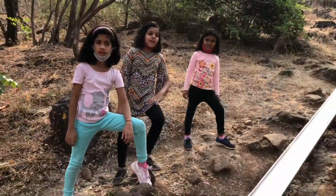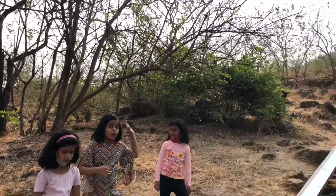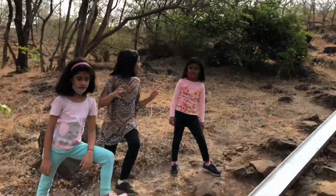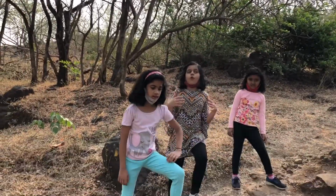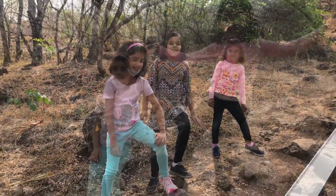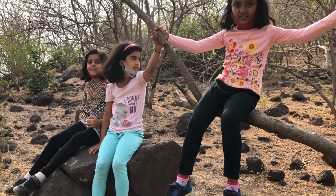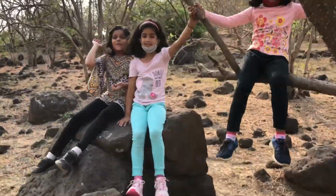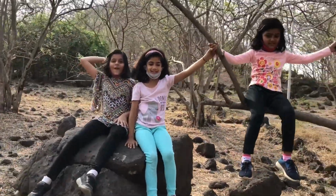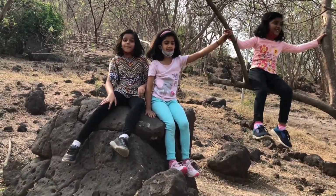Okay guys, so here is another forest, and we are going up on the top, and we are almost there. Okay, so we are sitting on a rock, and it's kind of pretty. Woo! Let's see you on the top. I am sitting on the tree.